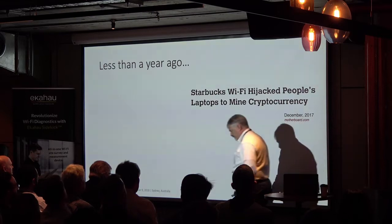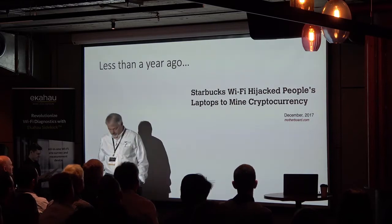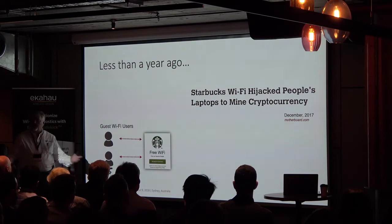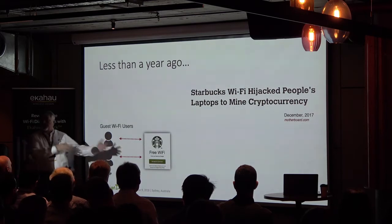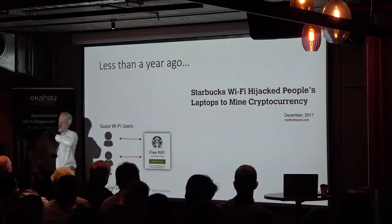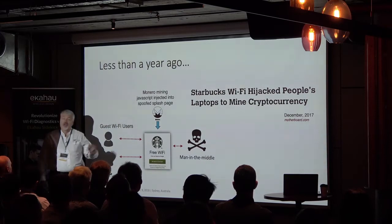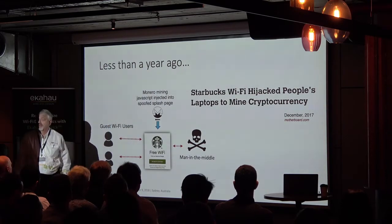Less than a year ago. Headline, Starbucks, Argentina. December of last year. Guests come into the Starbucks, and they're presented with the very common splash page on the captive portal. Oh, well, it must be safe because it's a captive portal. User clicks on accept. Now, what happens? Well, this is actually a false captive portal. The hacker is putting this up, probably using one of the convenient modules that's available on his Pineapple.